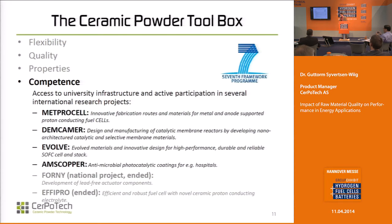And also we are a quite academic company with a lot of competence. We still have access to all the infrastructure at the university and are collaborating quite closely with professors there. And we've been partner in 5 European projects under the 7th Framework Program. 3 of these are fuel cell projects: METPROCELL and EFIPRO on proton conducting fuel cells, EVOLVE on conventional solid oxide fuel cells with an optimized anode, and DEMCAMER, which is everything surrounding gas. AMS Copper is a project on coatings for door knobs and such, which kill bacteria. And we have also had some own activity in a national project on lead-free actuator components.